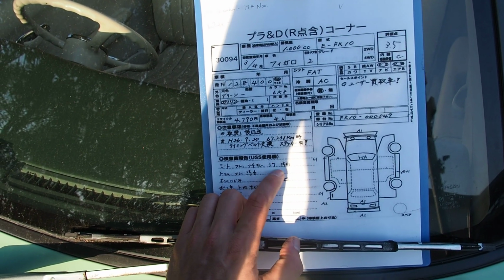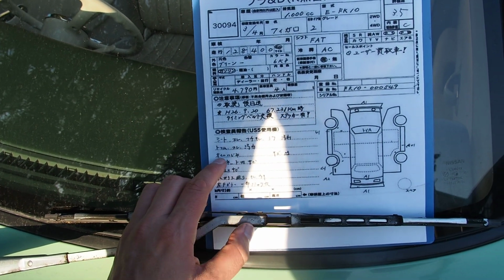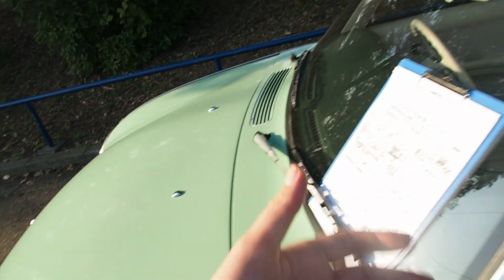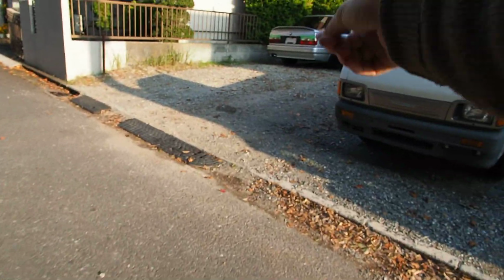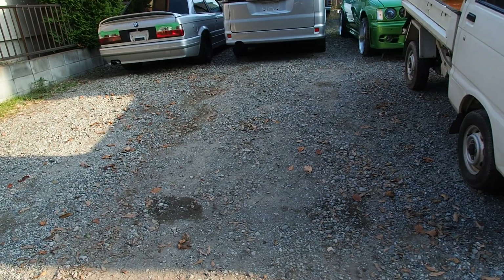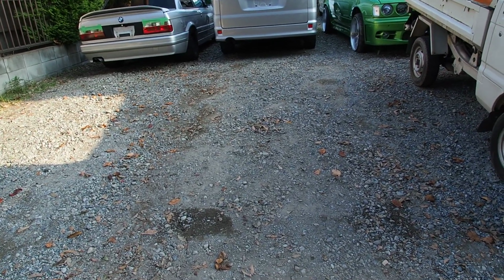Wrinkles and dirty on the seat. Trim wear and dirty. Oil leak on the engine, and engine top not leaking, it's not dripping down. And then I had it parked here overnight, and there's no oil on the ground where it was parked, so it looks like it's just a mini leak.